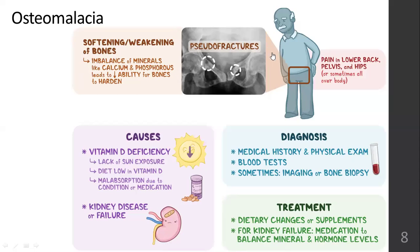So again, osteomalacia is also very common in people who live in areas which do not have enough sunlight, like the northern latitudes. People who stay indoors don't expose themselves to sunlight. They do their work indoors, they don't see the daylight hours much, or they cover themselves in clothes that cover their entire body, and there is no area that is exposed to sun. Dark skinned people, and people who use a lot of very strong sunscreen.